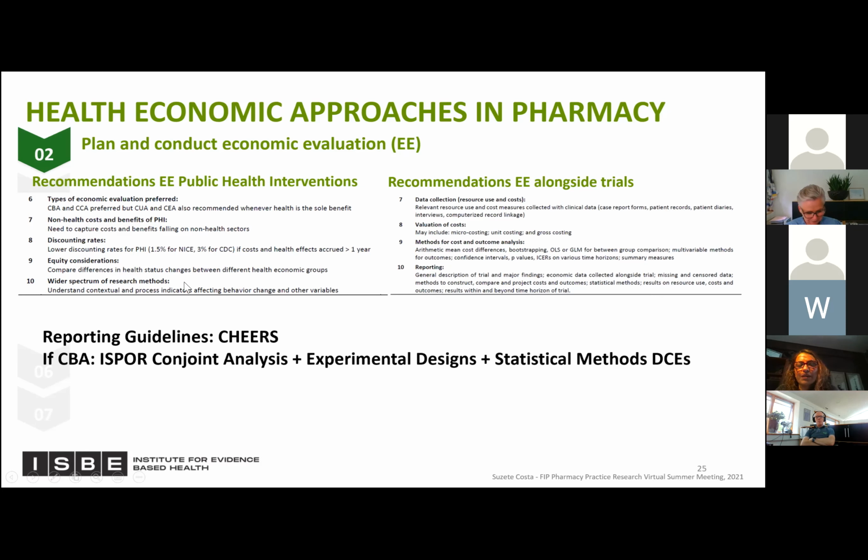Then the wider spectrum of research methods, as I said before, I don't have time to go into detail here. I want to focus on the data collection, especially on the valuation of costs. It's a bit different also from the economic evaluation of medicines. We tend to use a lot of microcosting, and I'll show you what this means.